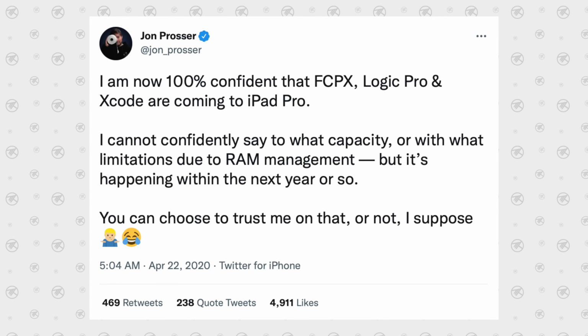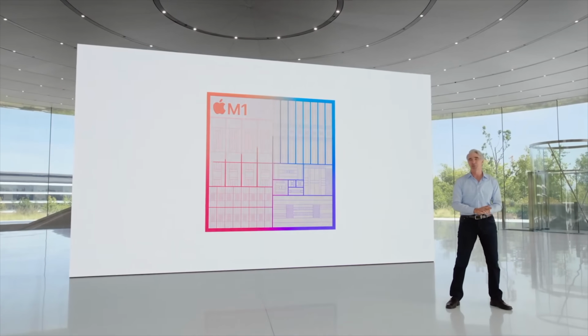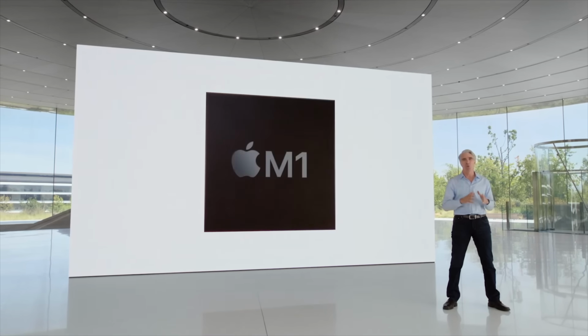So since Stage Manager works so well, why are so many people upset? Well, the first one, there's no pro apps. Apple has been rumored to be working on certain stuff. We wish we could get some better applications to make use of the hardware. That didn't happen, but the biggest one is the fact that Stage Manager is limited to only M1 iPads, and it just doesn't make sense why that would happen.